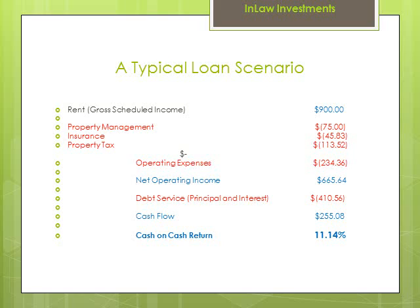So, typical loan scenario, let's take a look again. Purchase price $78,000, $27,000 and change down. The rent that would come as a result of that, let's call it $900, and that's on the low end. After we deduct $75 a month for property management, our insurance and our taxes prorated, that takes our operating expenses minus $234.36 and a net operating income of $665.64. Now, the debt service, the monthly loan payment at $410.56, on a $27,000 investment, that gives us roughly $250. The hard numbers on it show a cash-on-cash return right out of the gate at 11.14.